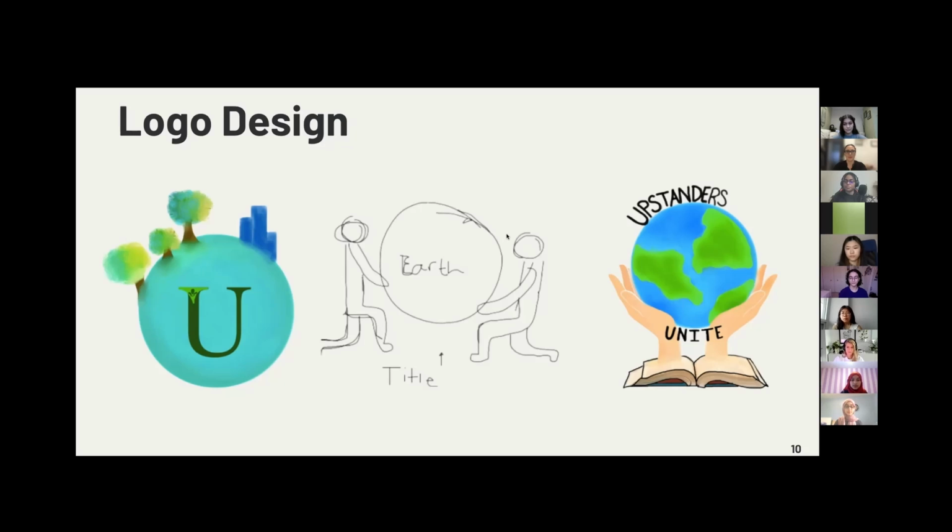And we ended up using the third design, which was two hands raising the Earth out of an open book. So this represents the Earth being held and protected by the hands of humanity. And the book represented how the knowledge to create a better world for all comes only with education, which this wonderful organization provides.